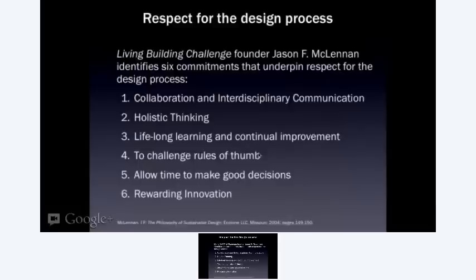And then, in the end, to reward innovation, which is something we don't do nearly often enough. Quite often we reward mediocrity, and some would even say that we innovate in spite of the system, not because of the system.